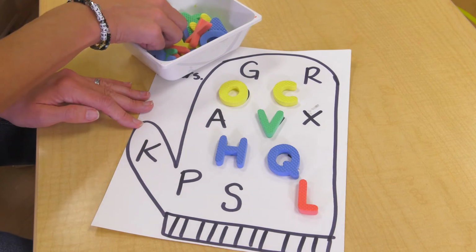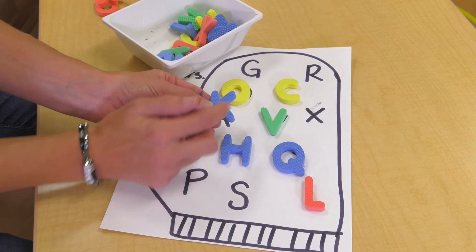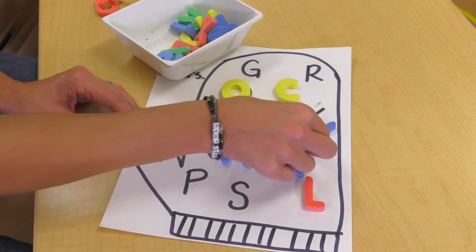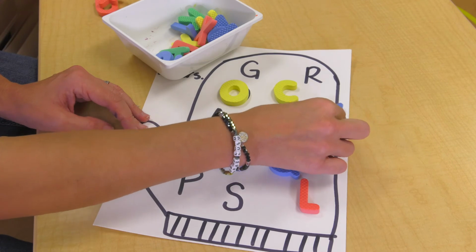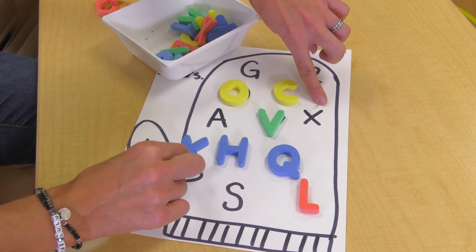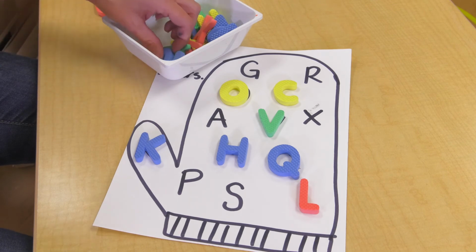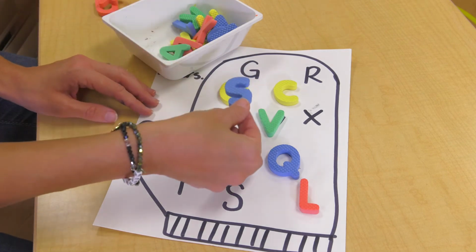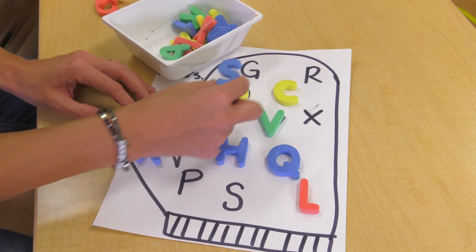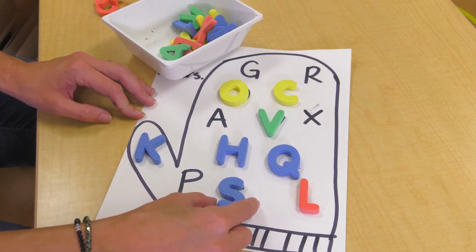How about the letter K? Now K makes a similar sound to the letter C. K, k. Oh, is this the letter K? Do those look the same? Oh, no, no, no. Part of it looks the same, but it's different. That's the letter X. Oh, here it is over in the thumb. Letter K. Let's do a few more. Letter S. S, like a snake. S is very curvy. We're looking for a curvy letter. Oh, here it is.